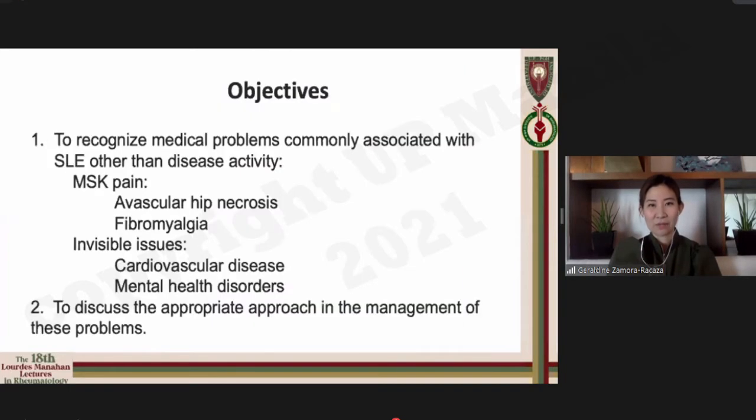My objectives for the next 40 minutes, as assigned to me, is I would like to have my audience recognize the medical problems associated with SLE other than disease activity, including musculoskeletal pain arising from avascular hip necrosis or avascular necrosis in general and fibromyalgia, and invisible issues including cardiovascular disease and mental health disorders, as well as to discuss the appropriate approach in the management of these problems.